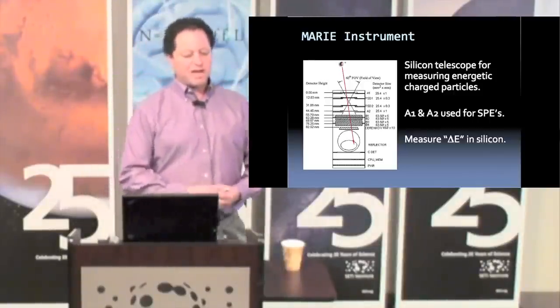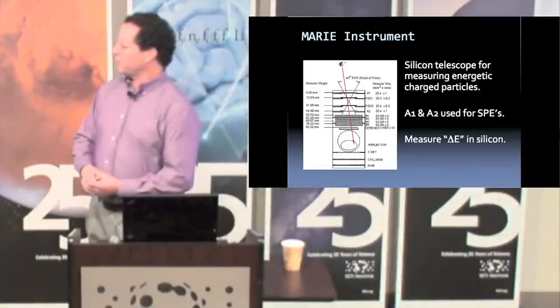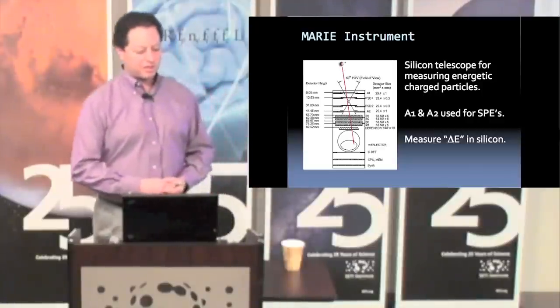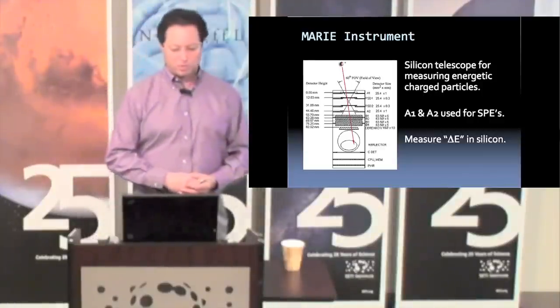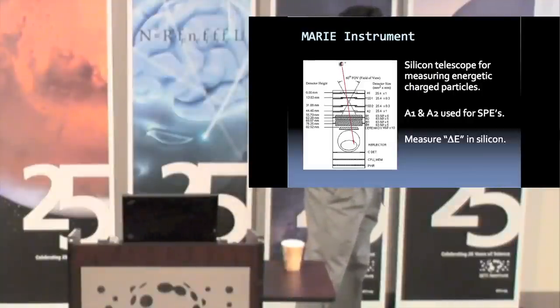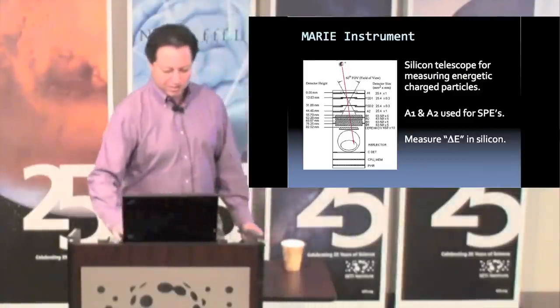So getting back to Odyssey, I know I detoured a long way off from talking about Odyssey, but Odyssey included MIRI. MIRI's a kind of a standard silicon telescope used to measure charged particles. Actually, detectors A1 and A2 were the most useful for this, and then there were these thicker detectors and some position-sensitive detectors that we didn't actually end up using much in the analysis.